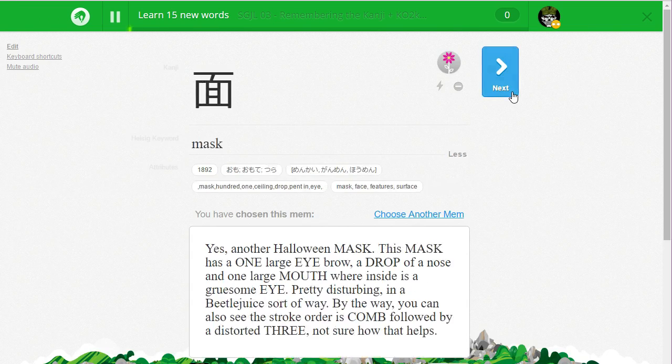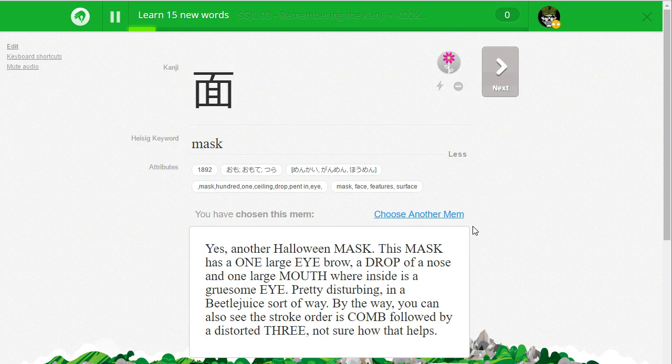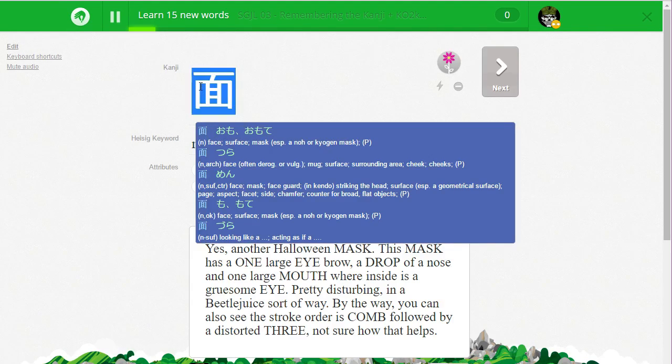Next kanji. Mask. If you've ever heard mendokusai or omoshiroi, this is the mask that shows in those. So yeah, mask. Usually face, feature, surface, appearance, men. Here we have omo or omote, flat face, surface, or the mask. No mask, I guess, is a good example. Tsura, face, mug, surface. Men, face. Okay, so again, basically the face.